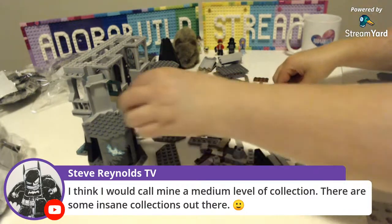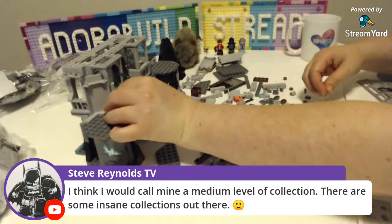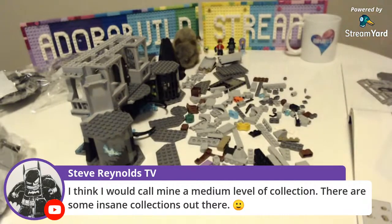Oh, there's the little piece of glass. Finally. You can add that in.